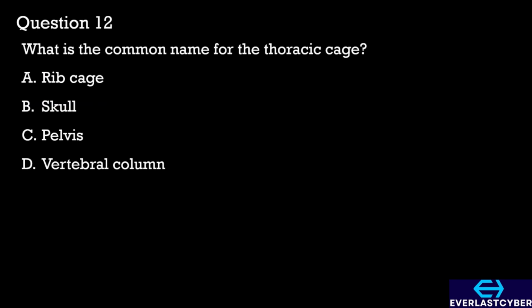Question 12. What is the most common name for the thoracic cage? A. Rib cage, B. Skull, C. Pelvis, D. Vertebral column.